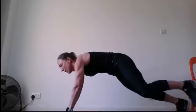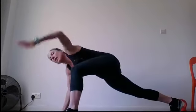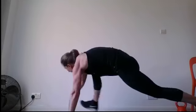1, 2, 3, 4, 5, 6. Step or jump it back into walking. 1, 2, 3, 4, 5, 6. Back. We've got 20 seconds to go. 1, 2, 3, 4, 5, 6. I think we've just got time for that squat walk. Let's go. Low squat. 1, 2, 3, 4, 5, 6.